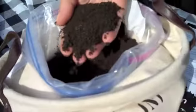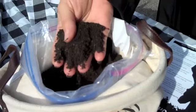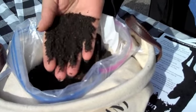The Department of Agriculture says that castings are the best fertilizer that you can get. This and bat guano, but bat guano smells bad and you've got to go spelunking to get it. So my worms create this beautiful soil for me. I grow right in it. My tomatoes and my plants that grow in this are amazing. Researchers have now found that worm castings will create larger leaves, thicker stems, and more root mass. So it's great all the way around.